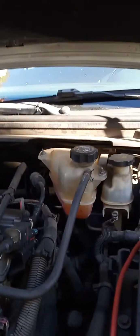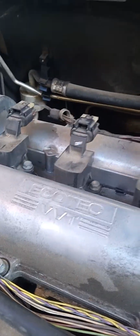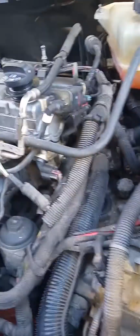Yeah, this is a video of finding a leak. This is a 2008 Chevy Malibu, 2008, 2.4 liter Ecotech VVT. It's a 2.4 liter.